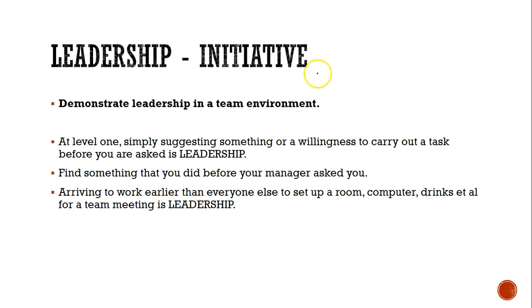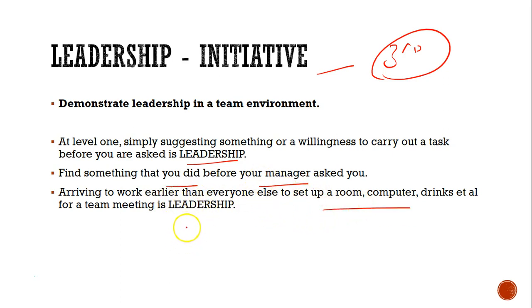Now, the third point is leadership. Now, this one, students tend to think that you need to be leading a massive team. No. At level 1, simply suggesting something or a willingness to carry out a task before you're asked is leadership. Or finding something that you did before your manager asked you to do, or just arriving to work earlier than everyone to set up the room and computers, just before a meeting is leadership. So what we need is just evidence of that act, of you showing that sort of initiative, if you like.